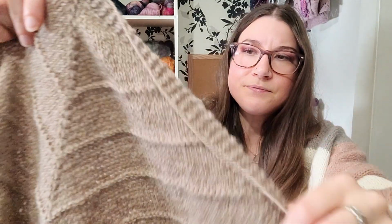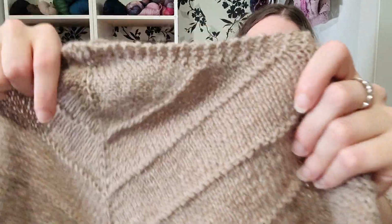And I'm doing it in DK weight, so I was like, it's already a really big shawl, so I figure, okay, if I do it in DK weight and I go down a needle size, it'll be a little bit smaller. So I measured my gauge and did the math, and found out that when I was knitting it on 3.75mm needles, it's gonna be way too small. And I wasn't really liking the fabric I was getting, so I went up to a 4.5mm needle, and I definitely like this fabric more. The 3.75 was too tight, but on the 4.5 it's really nice.